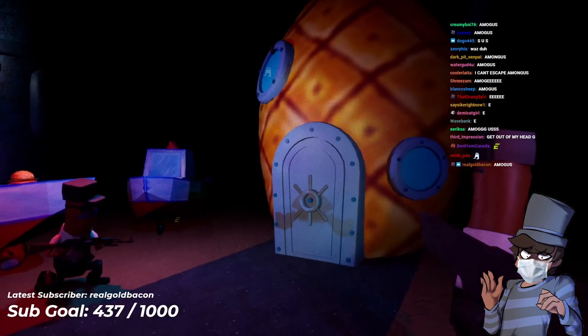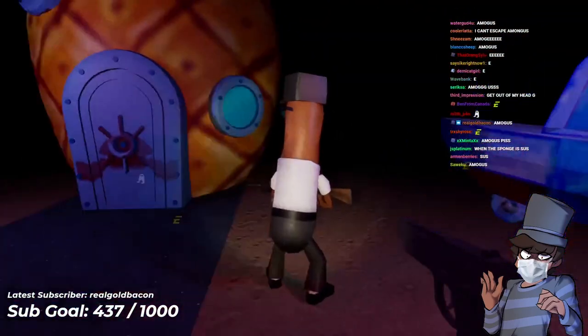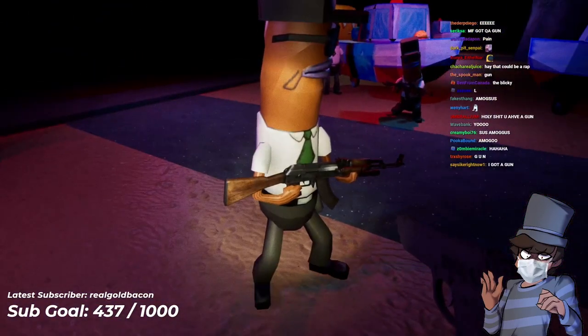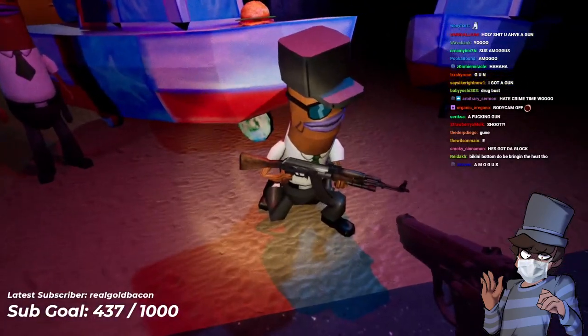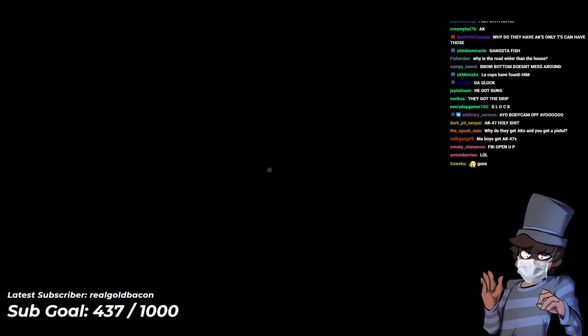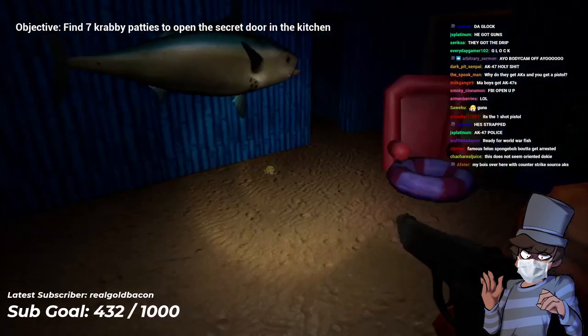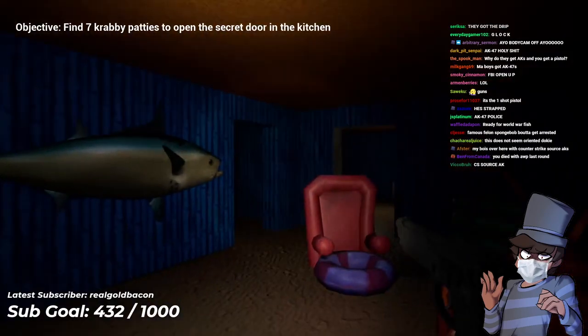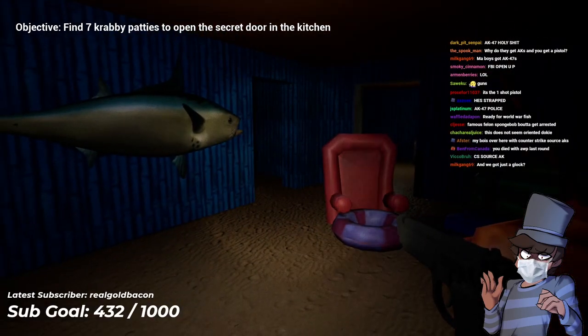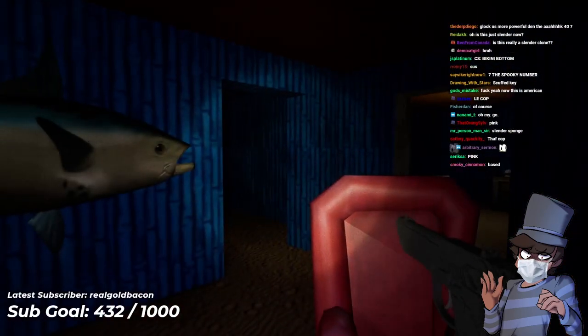All right. Oh my God. Oh my God, we're strapped. Why has he got an AK? Why are they all armed with AKs? All right, in we go. All right, we're in. Objective, find 7 Krabby Patties to open the secret door in the kitchen. I guess that's, wait, why do we need to do that? This is definitely some high quality television.